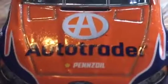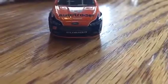Okay, so let's look at the front here. We got Ford Fusion down there. 22. It's a Ford, yeah. Autotrader, Pennzoil. I said Pennzoil, and I was about to say Pennsylvania.